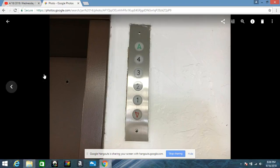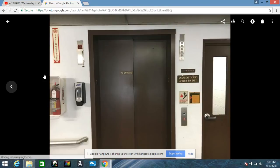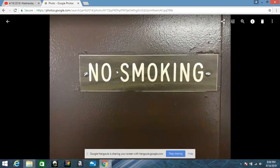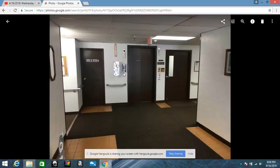There's the indicator on the front of the elevator on 1. It has a no smoking sign. Smoking is prohibited in this building, as you can see right there. That's what the elevator lobby looks like on 1.